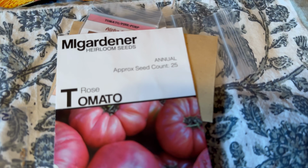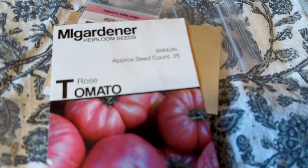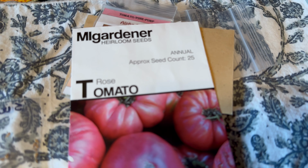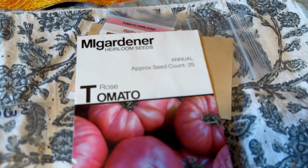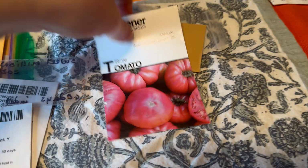MI Gardener, I'm not sure if you're aware. The seed count is typical or lower than usual, but the prices are really good. I believe they're $2.25 per pack generally. So I've had good luck with them so far.